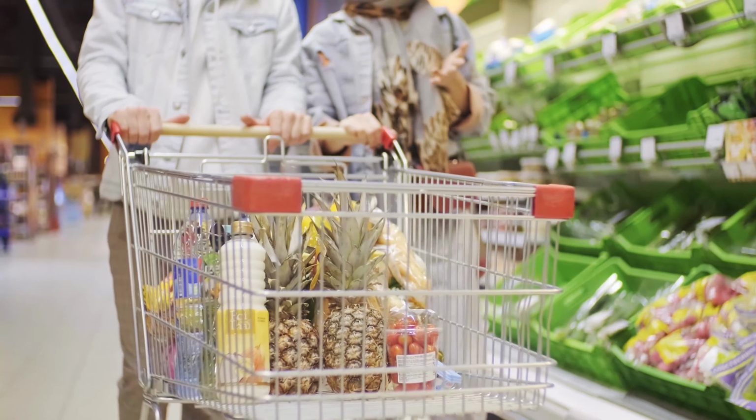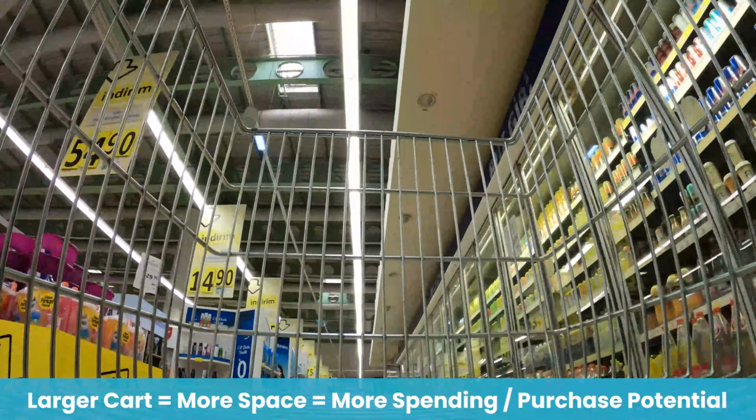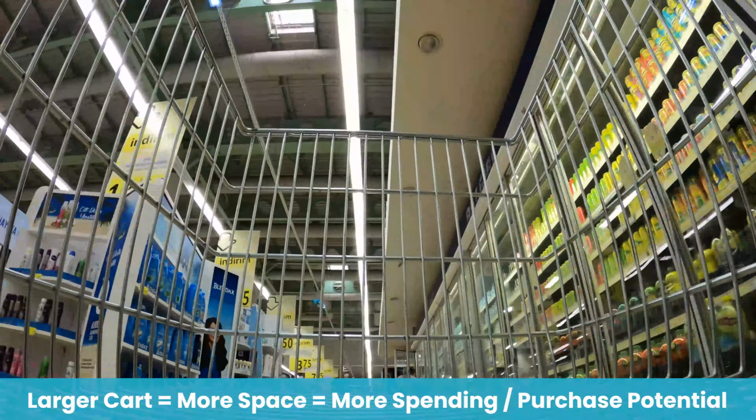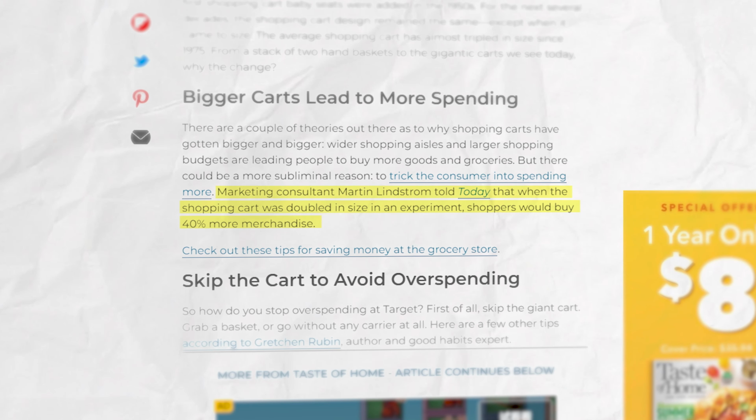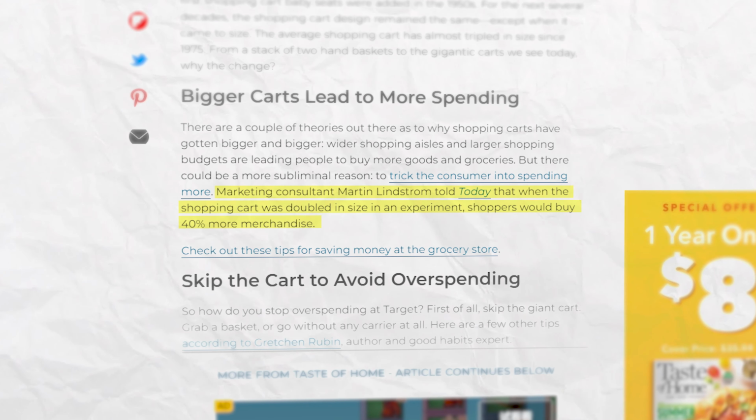Okay, so what does this even mean? If you've noticed, shopping carts have become bigger and bigger, and this is actually a psychological marketing strategy. A larger cart gives you more space, which lets you think that you have more spending or purchase potential. According to this article, marketing consultant Martin Lindstrom told Today that when the shopping cart was doubled in size in an experiment, shoppers would buy 40% more merchandise.